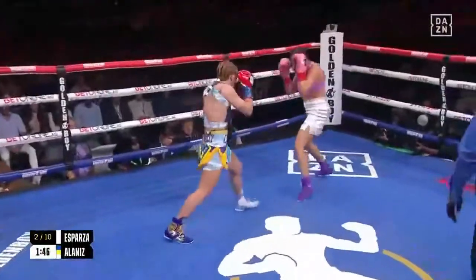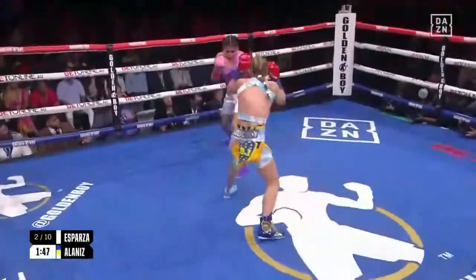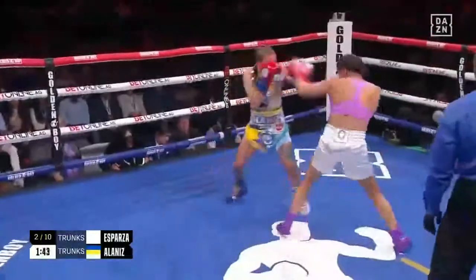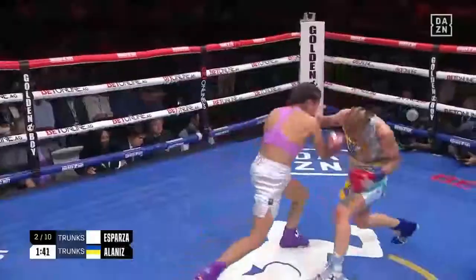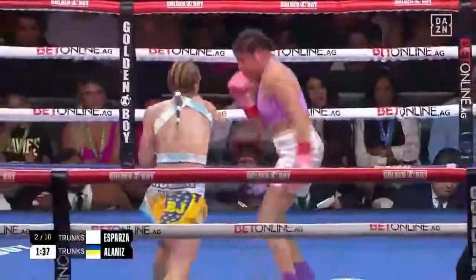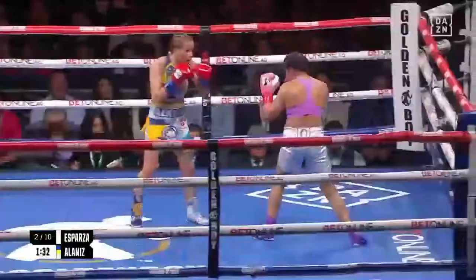Love that camera angle. Round two, they both come out again, hands flying. This type of fight is going to benefit Alaniz. You heard it in the corner of Esparza from James Cooper: calm down, go back to the jab. That's going to control everything. But Esparza can't help herself. This is the fight she likes to fight.